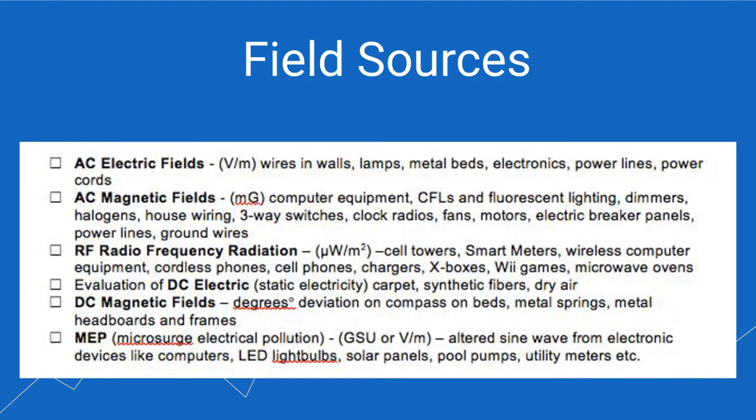Now, radio frequencies, of course, come from all of our wireless devices. So to make this easy, think of radio waves, right? So this is information that is going through the air. And the obvious sources of these are, of course, your cell phones, Wi-Fi, cell towers, fitness trackers, smart speakers, anything that uses Bluetooth, gaming systems, and things like that.